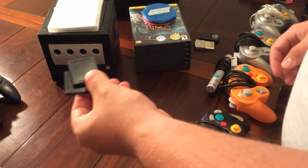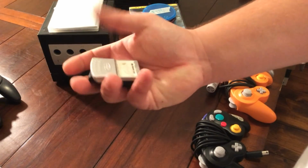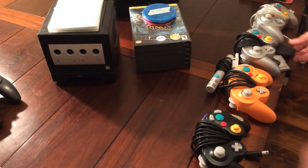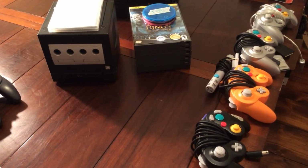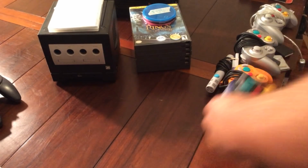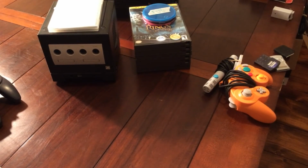2 first-party memory cards and 2 not first-party memory cards. So this was actually a separate box on its own at the end. I paid $15 for this stuff. So not bad. Pretty awesome. Not bad at all. So, pretty happy about that.